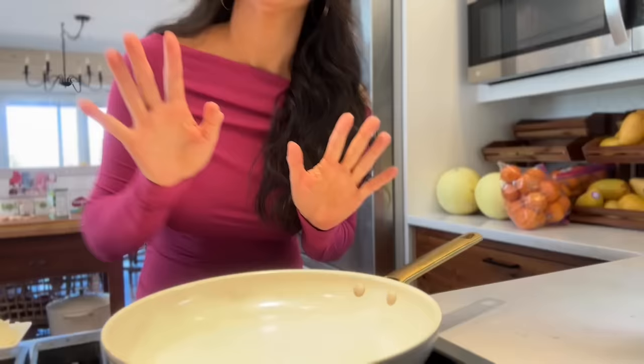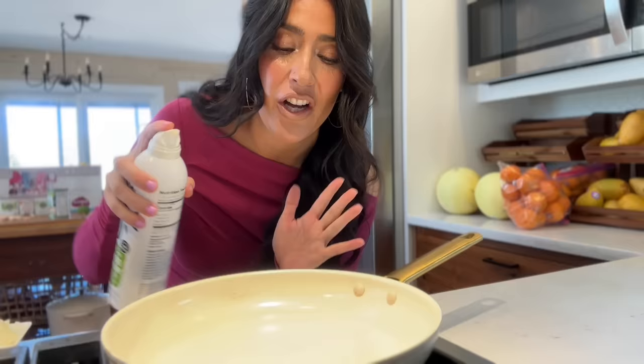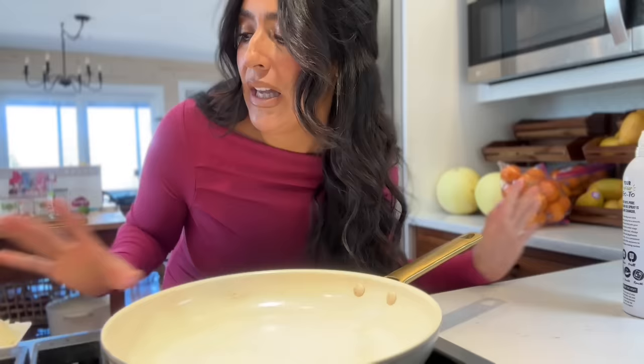Okay, so my pan is heated up, and because the jackfruit does like to stick even to my nonstick ceramic, I am going to lightly spray my pan. I'm not using a ton of oil. That's how you save on fat and calories. So I'm just gonna lightly spray it. You do what makes you happy. But it's just enough to help the jackfruit not stick, and then it browns up nicely.